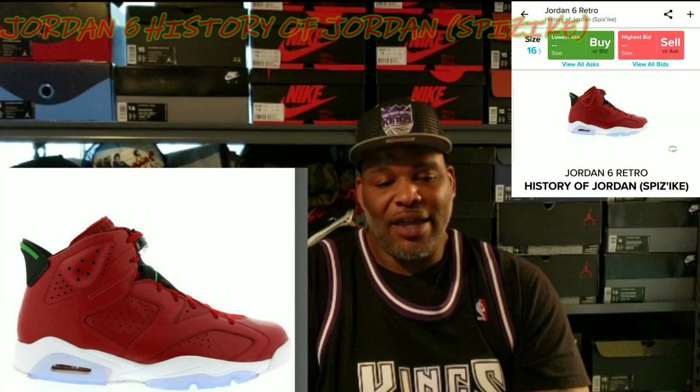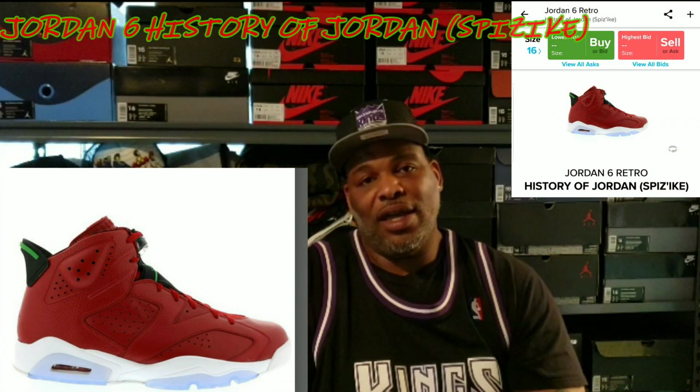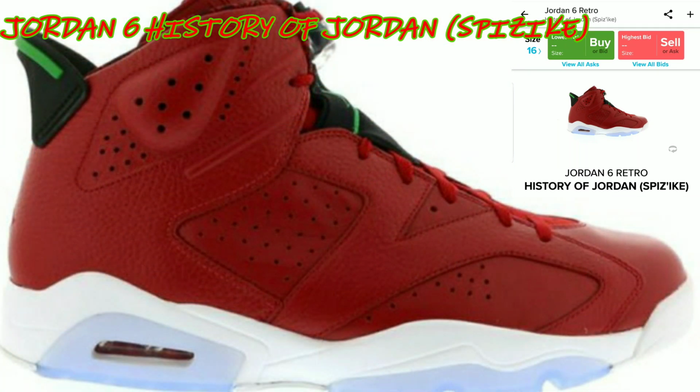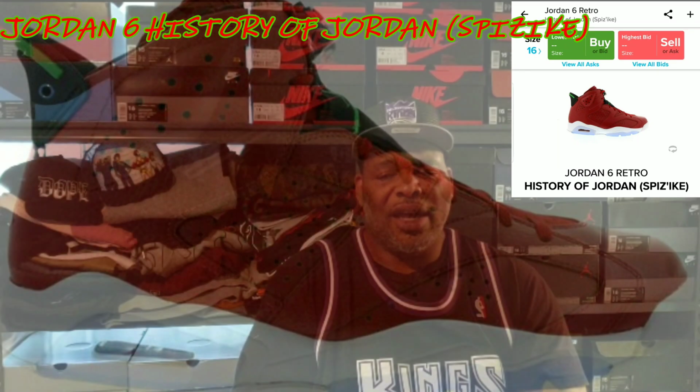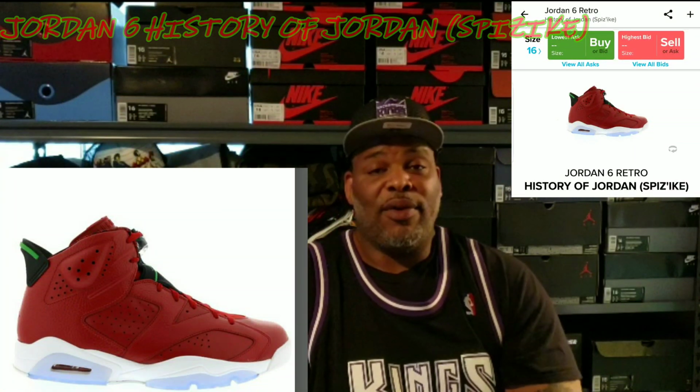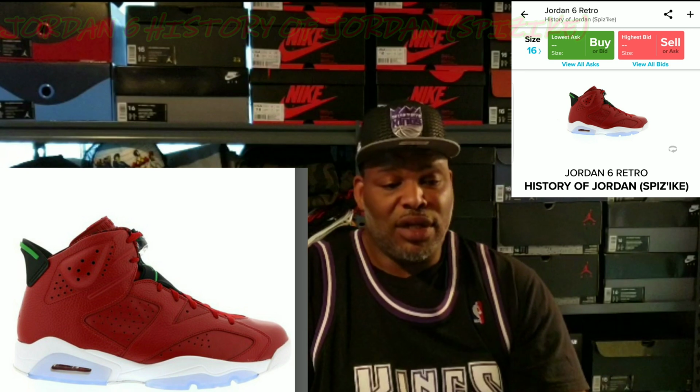On to the next. They had a history of Jordan Spizike, red and green colorway, you know what I mean? Kind of similar to the Slam Dunks, different with that green hit. I kind of like it. It's all right. These photos, by the way, are gonna be somewhere. You know how I do it. And on to the next.